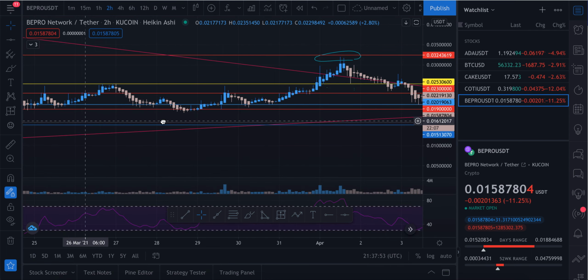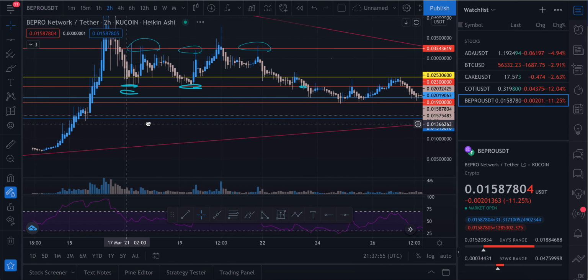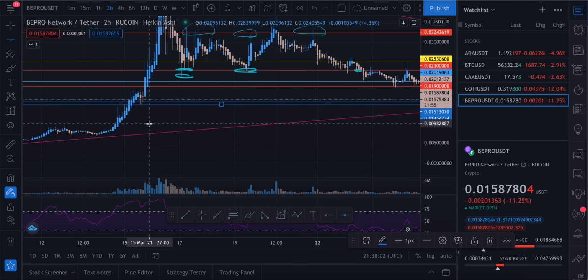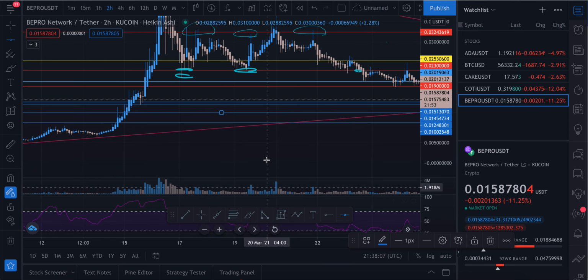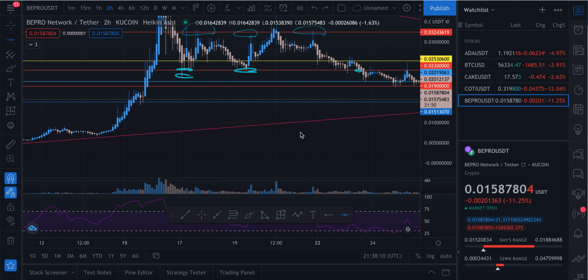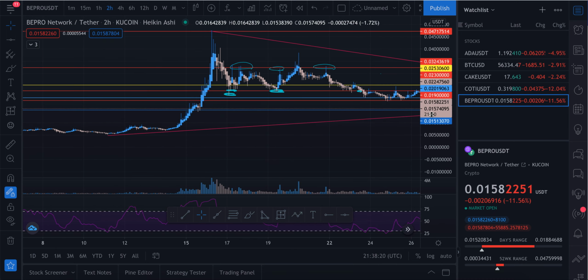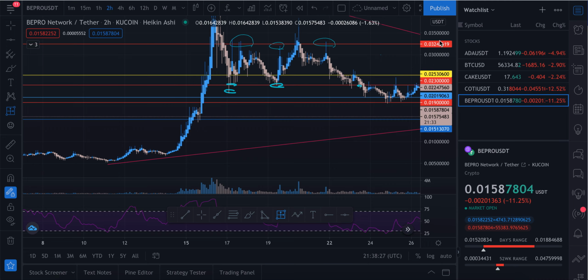And if we go on the 2 hour, you can see better. I apologize for moving the graph so much. We could draw lines here, maybe use that as one, and then that as one, and then that as one. So we can draw a bunch of lines there, but the point is that these lines are not going to be that strong because this was a very parabolic move it made. So when it does a parabolic move, these support levels are not going to be that strong.